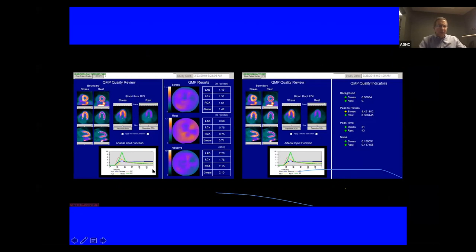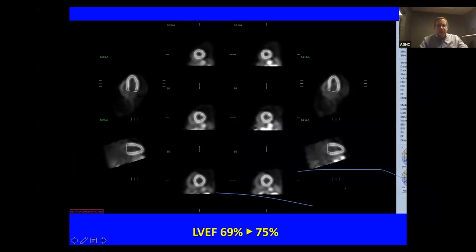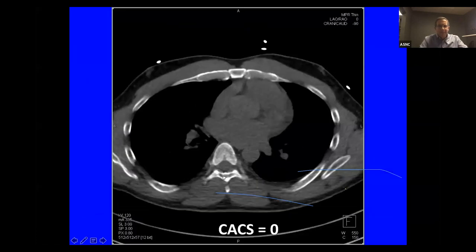So we'll talk a little bit more about flow and flow reserve. We have a quality control program that Dr. Case developed for us. The quality control looks good. The flows are normal at rest and normal at stress, right? The ejection fraction rose like it should. And his calcium score is zero.